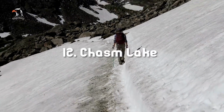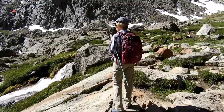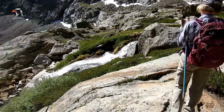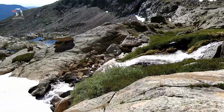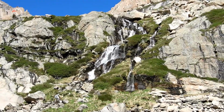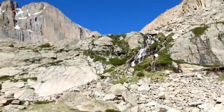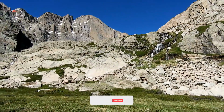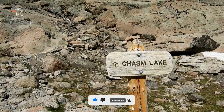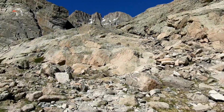Number 12. Chasm Lake. Chasm Lake is one of the best hikes in Rocky Mountain National Park. For the first part of the hike, you will walk the same trail as the hikers on their way to Long's Peak, the highest point in the park. For the final mile of this hike, you are treated to breathtaking views of Long's Peak, Columbine Falls, Peacock Pond, and finally Chasm Lake. If you have been hiking in Glacier National Park, this hike looks very similar to the Grinnell Glacier hike.